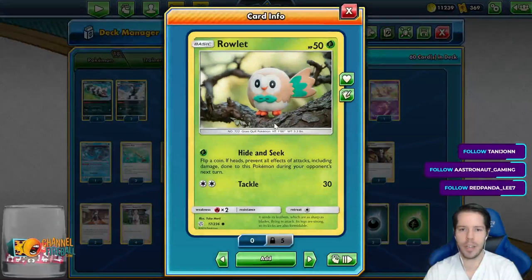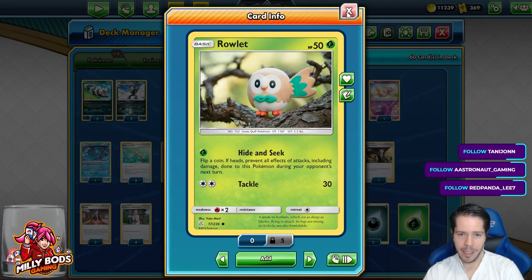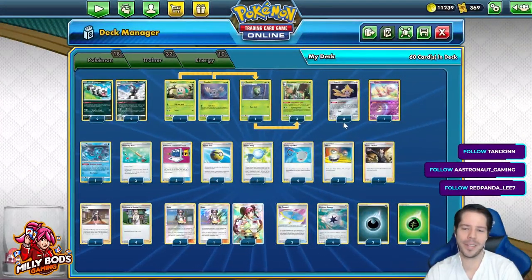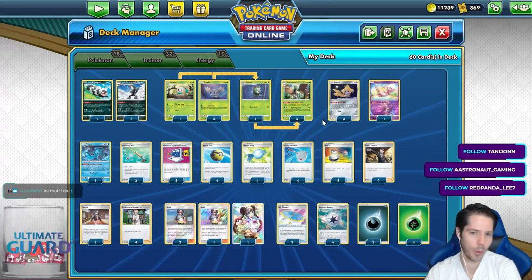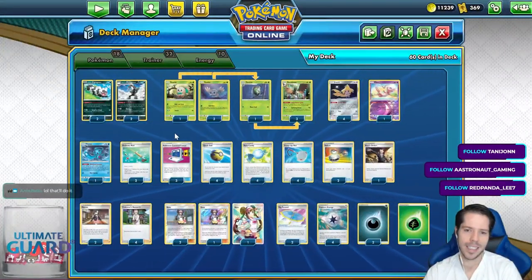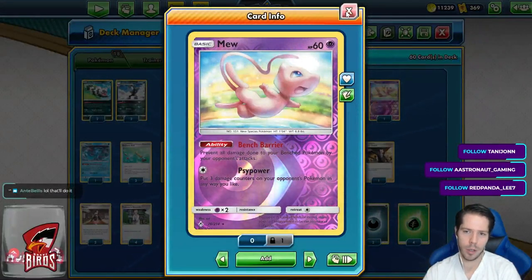I figured, what are the chances that this actually ends up mattering? I'm hoping zero, but you never know. But that's the reason. I don't own a fourth Rowlet. That is the reason for the Rowlet split, just like I don't own any other Mew.